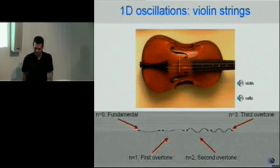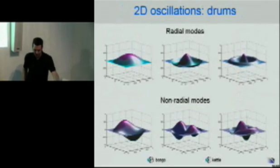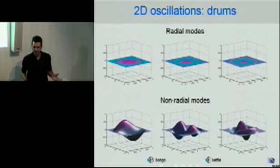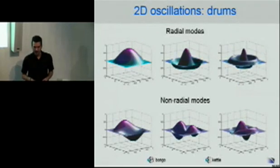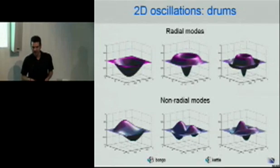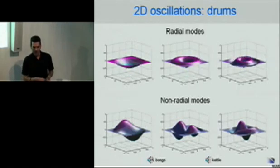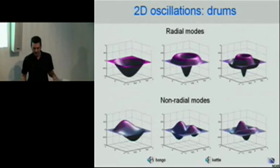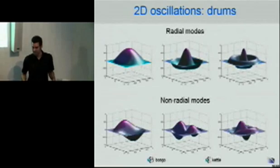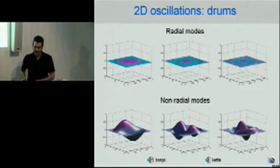Okay, let's move to two-dimensional oscillations. Here, the oscillations divide into two broad categories. In one category, the radial modes, the oscillations are symmetric about the center of the drum. So again, you can describe those types of modes with the number of times the mode wobbles back and forth between one side of the drum and the other. And again, the tone that you hear from such an oscillation mode will depend on that number, so the frequency is higher for higher numbers.